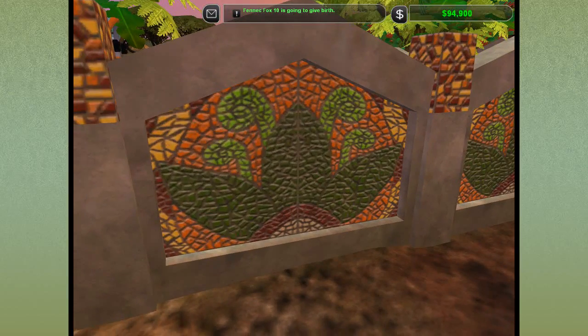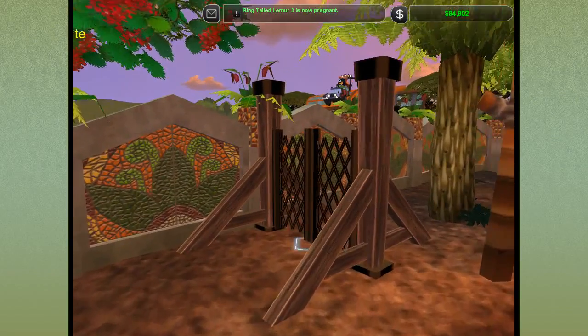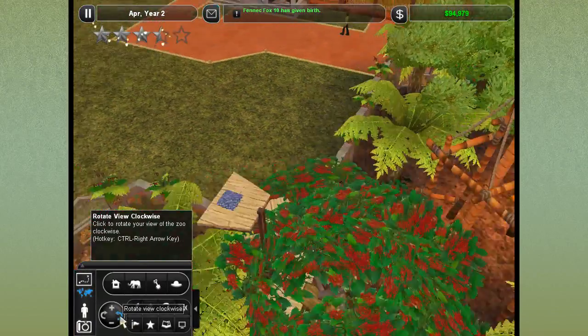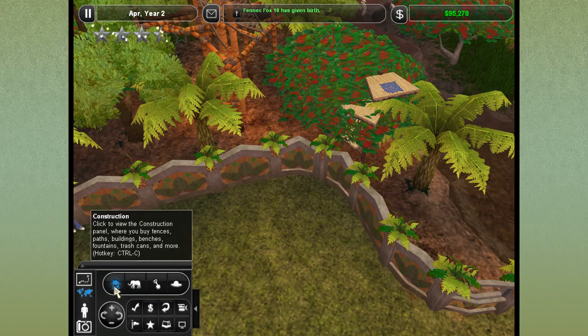Oh, look at the beautiful mosaic patterns on these fences. I swear. Oop, gotta add more berries to the elevated fence. Huh. Intern, I didn't do a very good job putting this gate down. It's just kind of not on a fence. That's silly. Let's fix that. So we'll take that gate away.